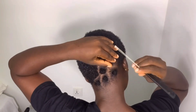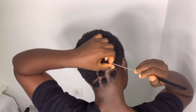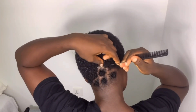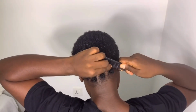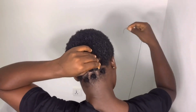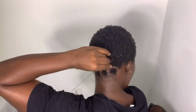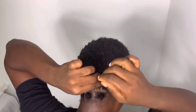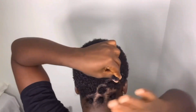So you just follow through for the rest of your head. Just keep going. I remember at a point I had to stop to go and eat, and then I had to also relax my arms a bit because it was really painful at a point. I was just getting tired. So you have to take breaks if you're doing it on yourself. So I just follow through like this to the front, and then I style it how I like, depending on how you want it to look. I just did a freestyle, so I didn't really put in any lines specifically to give it any direction.